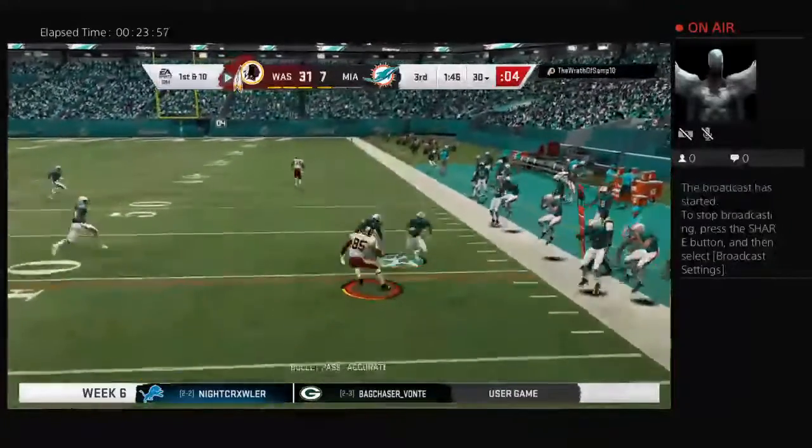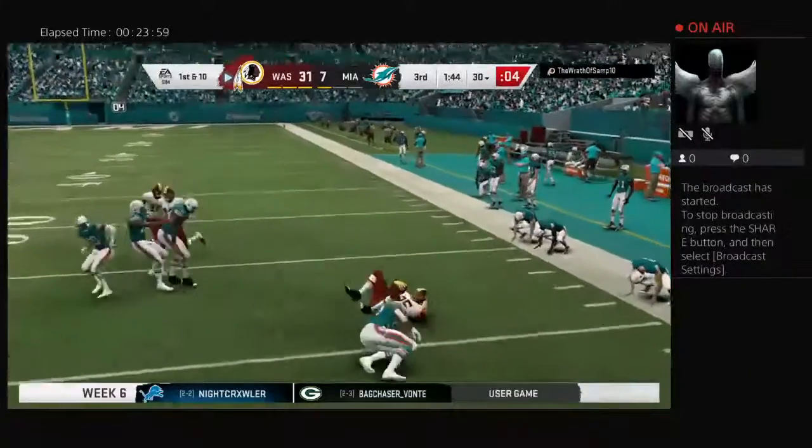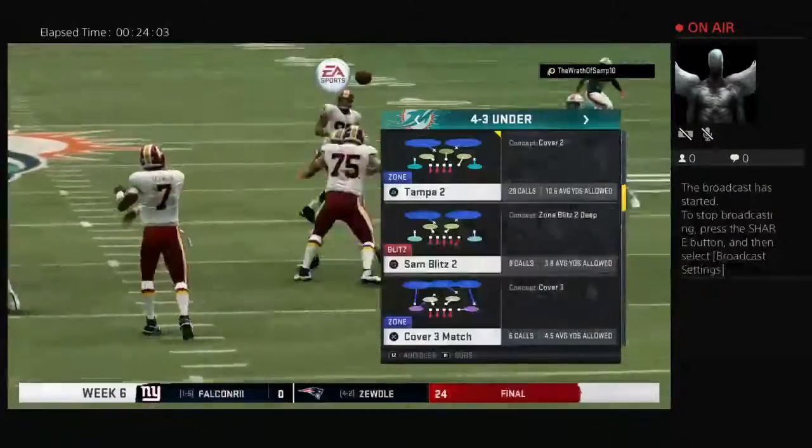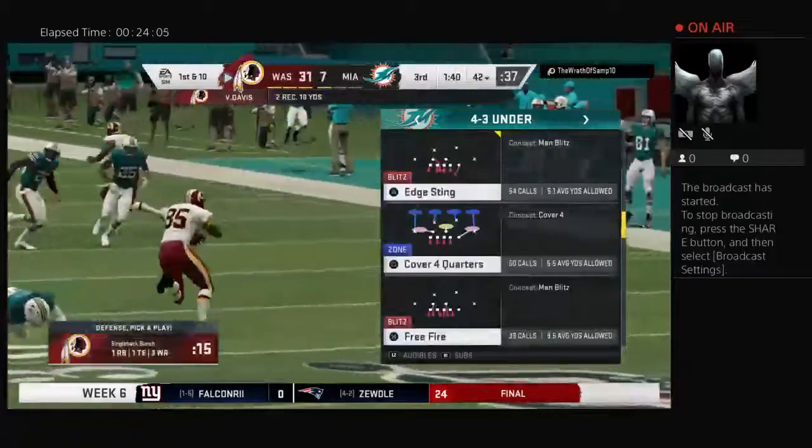I think pressure is always the first way to go. If you love pressure, I love it. We'll see if they dial it up this drive. Give the Redskins 13 there and a first down.